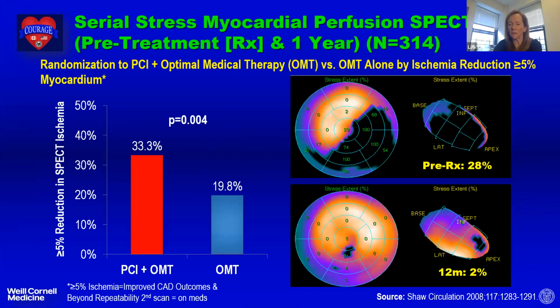And of course, it wasn't just symptoms of ischemia, but also signs of ischemia. We published with Dr. Weintraub, looking at paired serial stress testing, that the patients randomized to revascularization with optimal medical therapy had a more marked reduction in ischemic burden at 1 year. You can see a nice example of that on the left, showing a pre-treatment patient with a lot of ischemia, and then at 1 year, almost a near normalization of their SPECT scan. Of course, I have to tell you, that second SPECT scan is done on medication, so it's different than what you would do in terms of routine testing. But in this case, we are actually trying to see if their medications are reducing ischemia. So this is an important component of the methods.